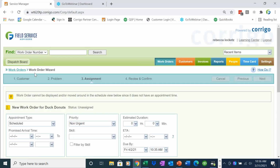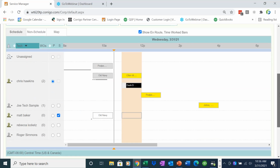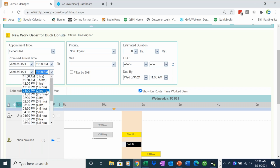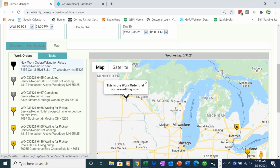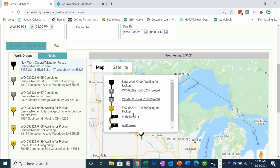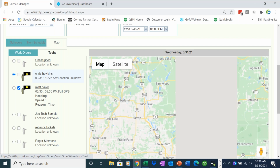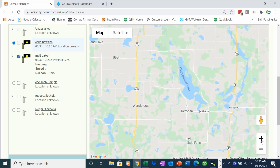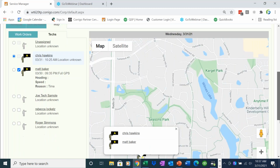Let's go back to the schedule view. Let's make Chris the primary again and Matt the secondary. So now we can go ahead, let's zoom out. See, it's a 2-hour arrival window. Okay. So here's the work order we're editing now. And then let's zoom in on, so here is Matt and Chris, so they're at that work order.